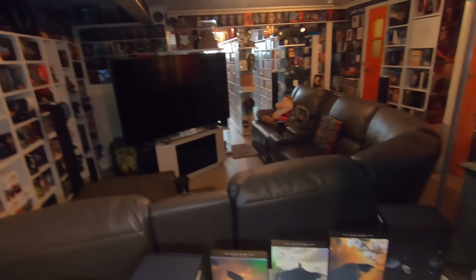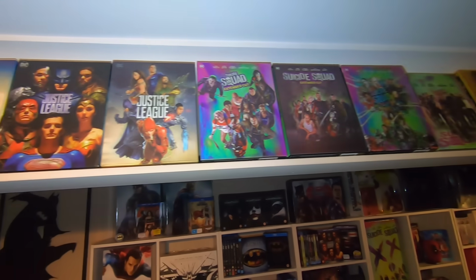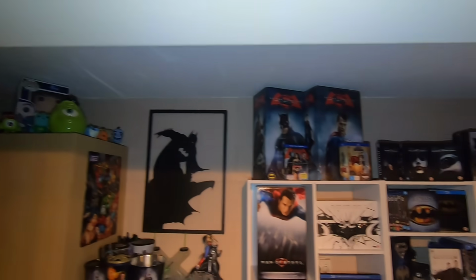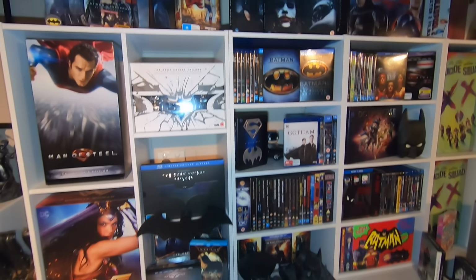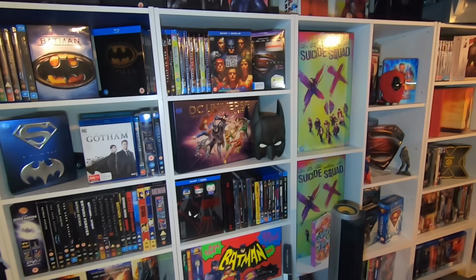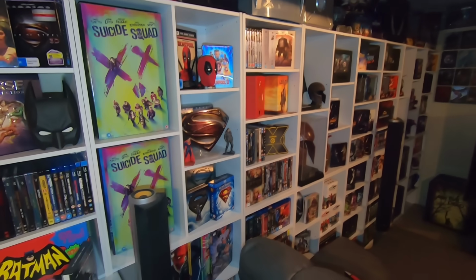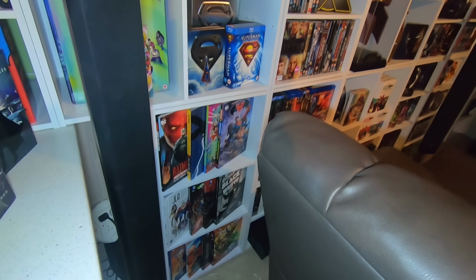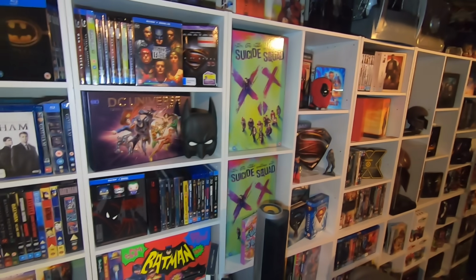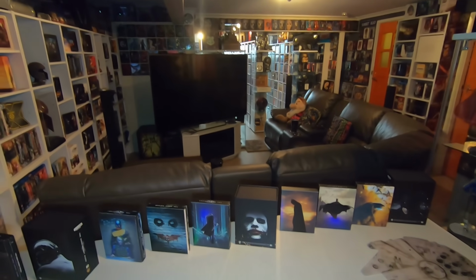And then along the top here we've got the Lenticular media books, some more premium editions of the DCEU. And then on this side, DC section. Which leads on to Deadpool and X-Men, and then the MCU. So just down there I've actually got a lot of big hardback graphic novel Blu-ray editions, so they're very cool as well.